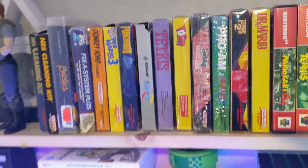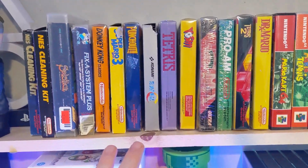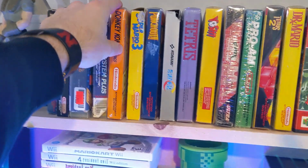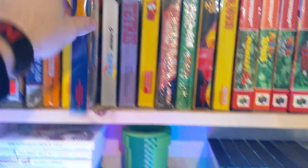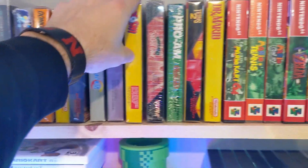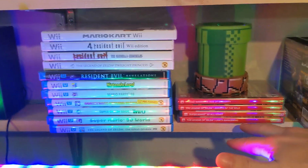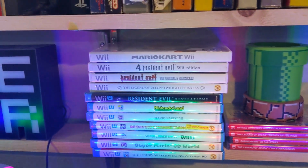And this is my boxed NES collection. I used to have a little bit more, but I've kind of gone down. But for the most part, a lot of these are mint condition. Like this one, I might even have the receipt in it from the person that I bought it from before. Punch-Out, yeah, Yoshi's Cookie or whatever. And then down here, it's just kind of the games that I didn't allow my son to have with the Switch: Link's Awakening, Mario All-Stars, Breath of the Wild, Age of Calamity.